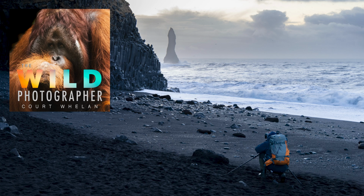What that does on 99% of cameras is it locks in the focus. That way you can move around. That focus point can move around as you're pointing your camera in different directions. And then when you're ready to take the shot, after you compose it, then you snap it, you push that shutter all the way down, and voila, there you go.